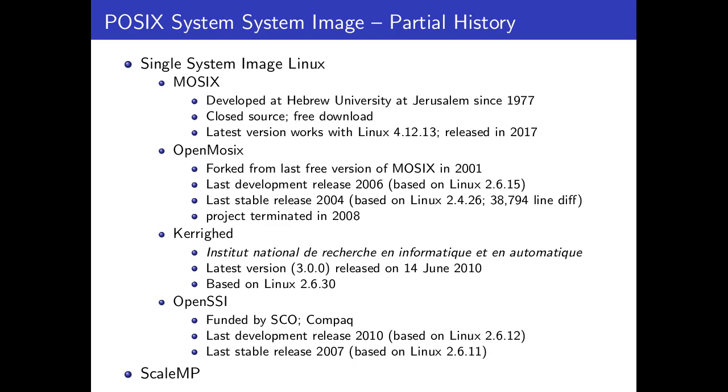So here's a partial history of what's been done with single system images, at least on a POSIX, UNIX-like system. MOSIX is still around. It's been developed in Israel since 1977, and you can download it. It is closed source, but you download it and you get a bunch of executables. I probably should play with it. I never have, probably because it's closed source. But they've been developing this thing since the 70s. I mean, it wasn't on Linux back in the 70s. I forget what it was.